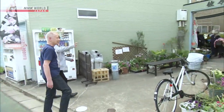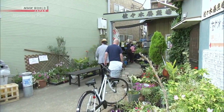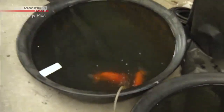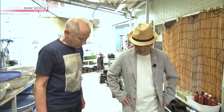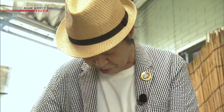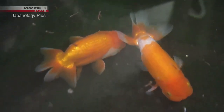Okay. We're visiting a goldfish hatchery that has been operating since 1837. Great big ones here. What are these? These are Ranchu, the breed often described as the king of goldfish. What makes them so regal? On their heads, they have a bump, a raised growth. Do you see? It looks like a crown.